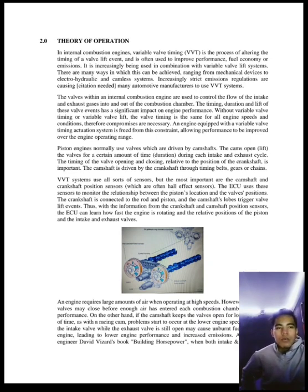The timing, duration, and height of this valve event has a significant impact on engine performance. Without variable valve timing or variable valve lift, the valve timing is the same for all engine speeds and conditions. Therefore, compromises are necessary, whereas engines equipped with a variable valve timing actuation system are free from these constraints, allowing performance to be improved over the engine operation range.